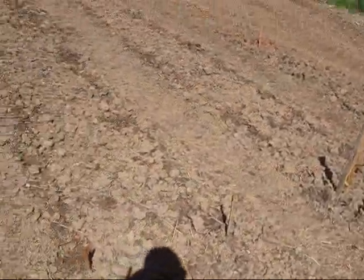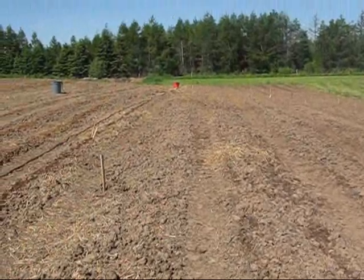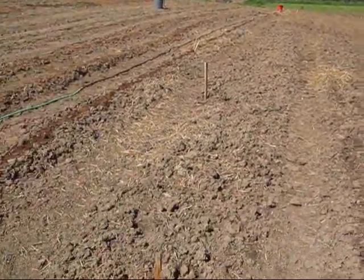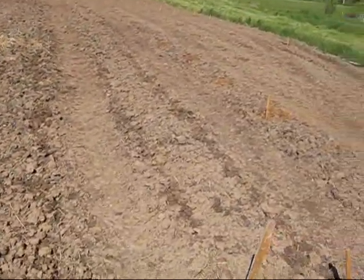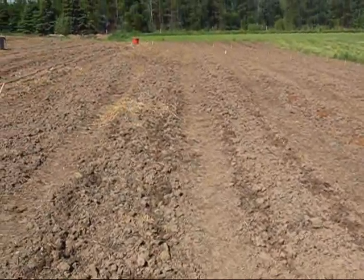And then the next 6 rows, 1, 2, 3, 4, 5, 6, are all my sweet corn rows. And these go for roughly 100 foot down to the middle stakes. When you plant corn, you have to plant in a block. You can't just plant 2 rows of 150 foot, because they're wind pollinated, so you need a block of them.